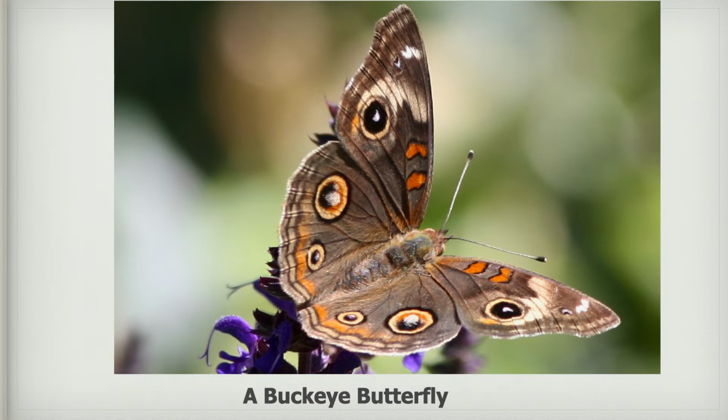A buckeye is a name for someone from Ohio. This butterfly didn't come from Ohio. It just came from my backyard. Look at those eye spots. They might scare away a bird that wanted to eat this butterfly, don't you think?